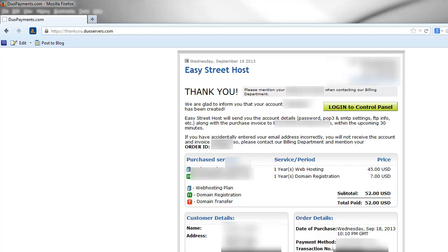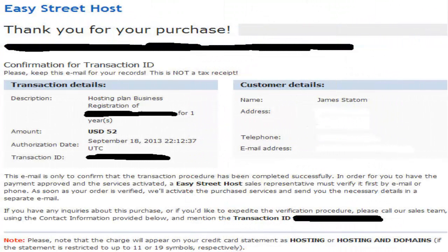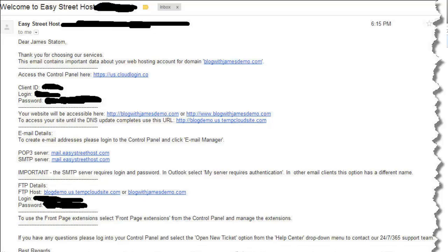So the first thing I got was the receipt for the actual transaction, the credit card transaction. Once I got that, right after that came the information about my site itself. So I got my client ID, my login name that I used, the password that they sent me, and the domain name was already set up. Then they also gave me the POP mail information and the FTP information as well. So you basically get everything.